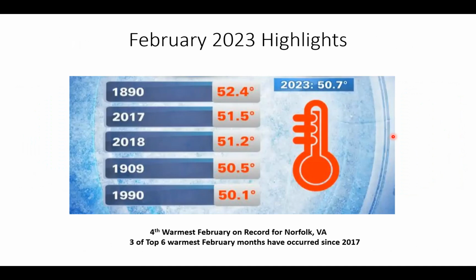Looking at the February 2023 highlights for the Norfolk, Virginia area. We talked about January already as being the 5th warmest. How about February 2023 temperature-wise? It finished with a mean temperature above 50 degrees Fahrenheit at 50.7. That made it the 4th warmest February on record for Norfolk.